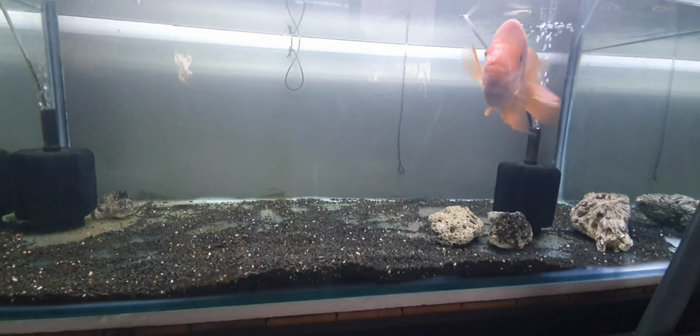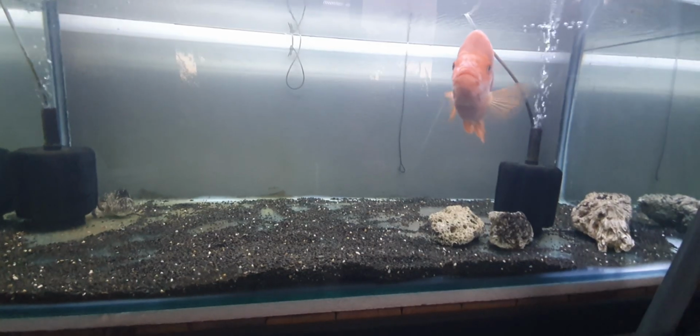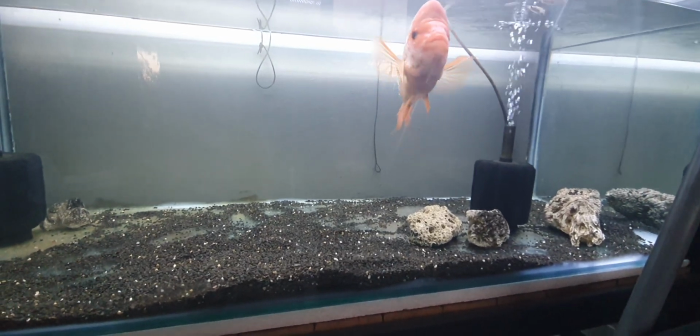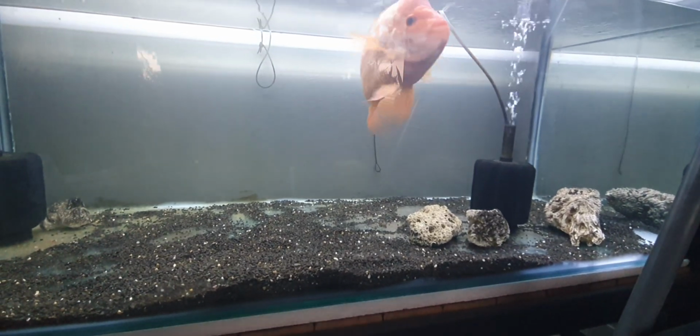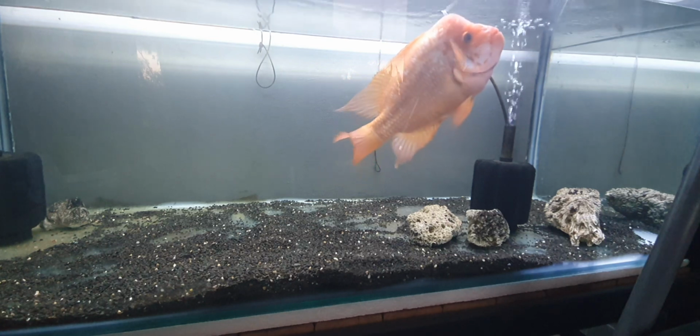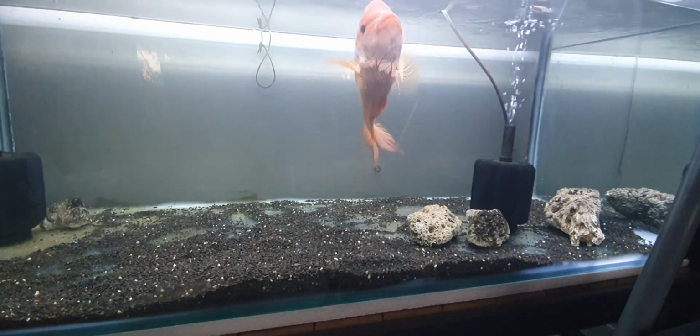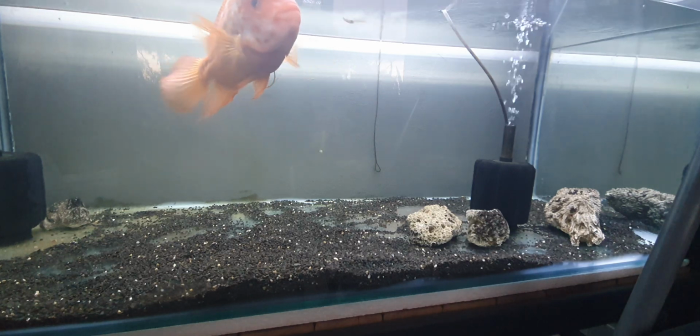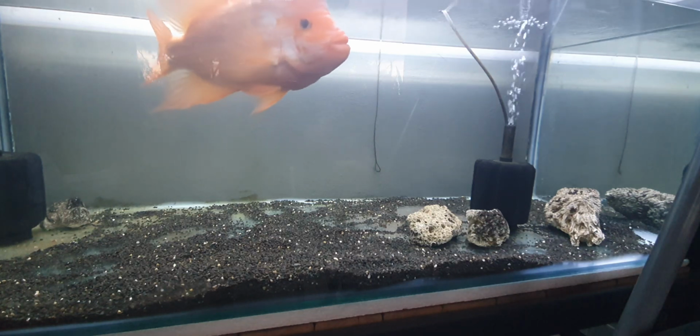Okay, let's go back to the feeding. We'll start with the red devil. He just gets pellets. I don't give him prawns. Just pellets. Hikari Cichlid Gold.